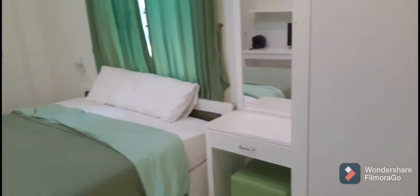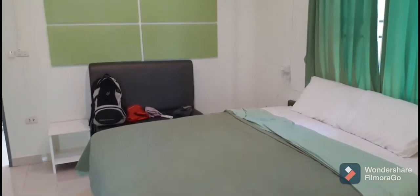So there we are, the UJ apartment in Bang Saen, £12 to £13 British pounds per night.